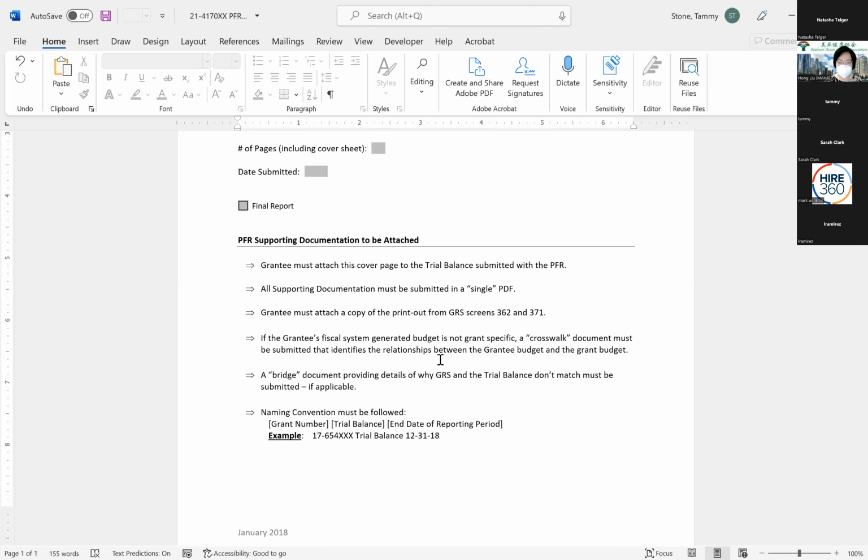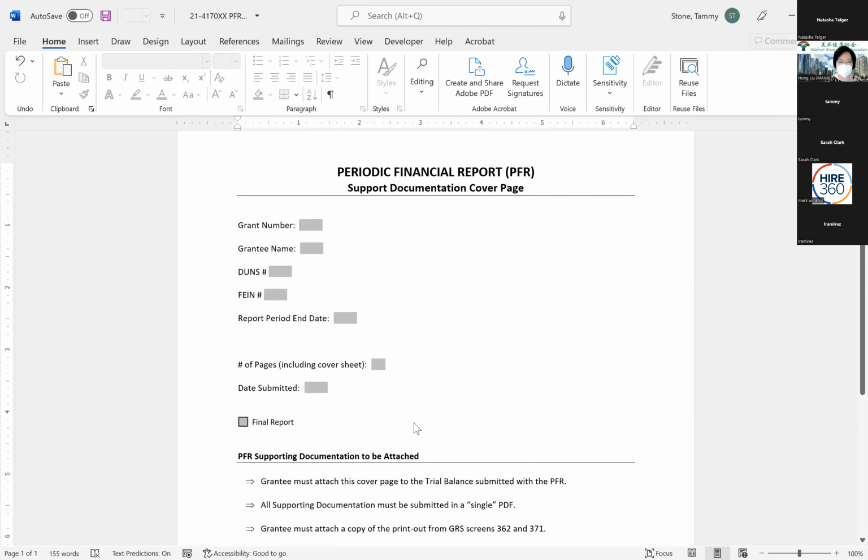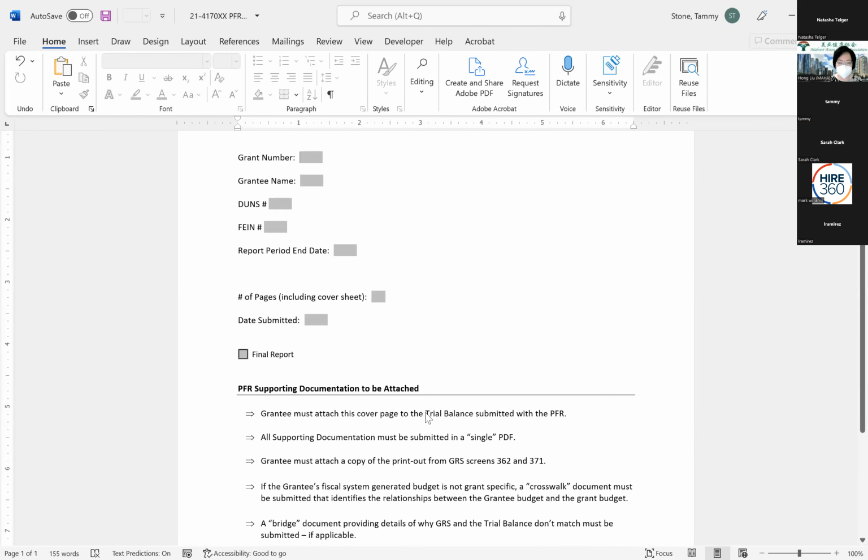Go ahead. Yes. What do you need for support in the documentation? Okay, I'm going to need this cover sheet completed, filled out. Right. I am going to need your trial balance attached to it. I'm going to need the 362 and the 371 from the GRS screen.